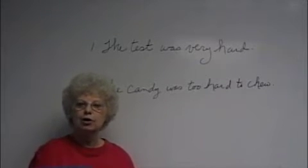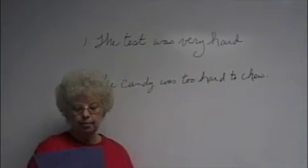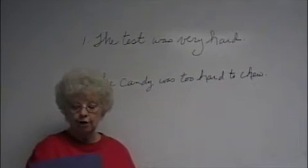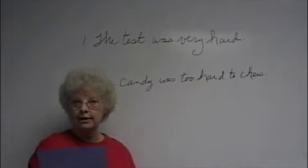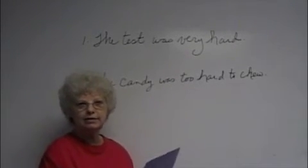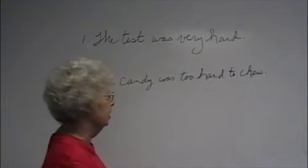As we study adverbs, we need to be aware of something called an intensifier. An intensifier is an adverb that defines the degree of an adjective or another adverb. They will come before the word that they describe. So let's take a look and see if we can find some intensifiers. Remember, they define the degree. They magnify the degree of something.